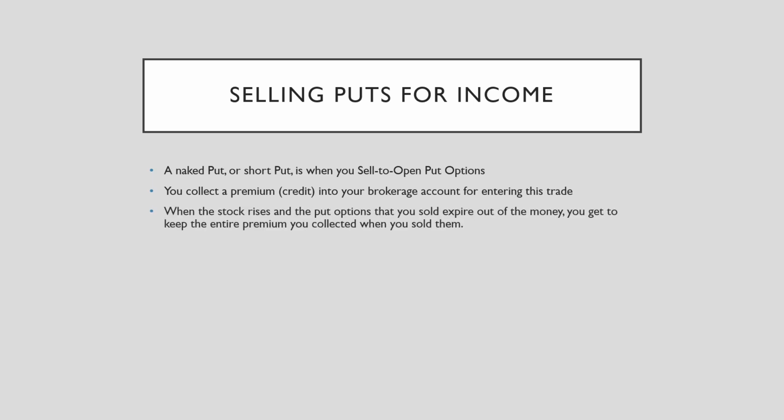When the stock rises, whatever stock or equity or security that you sell the puts against, the put options that you sold expire out of the money, and you get to keep the entire premium you collected when you sold them. So that's really cool, right? You get to keep the money that was put into your brokerage account when you put the trade on.